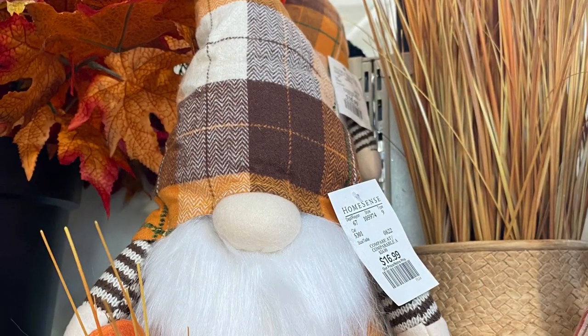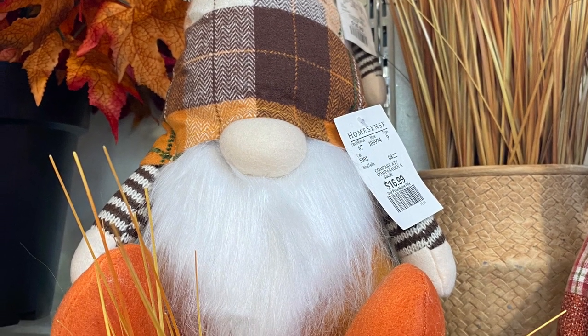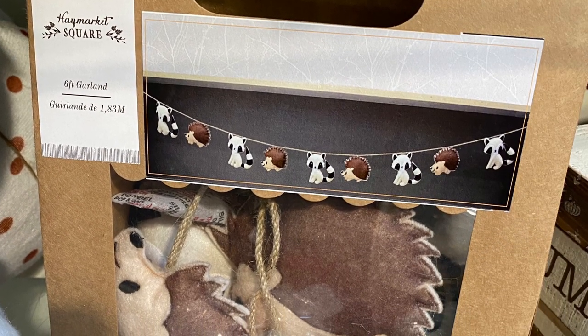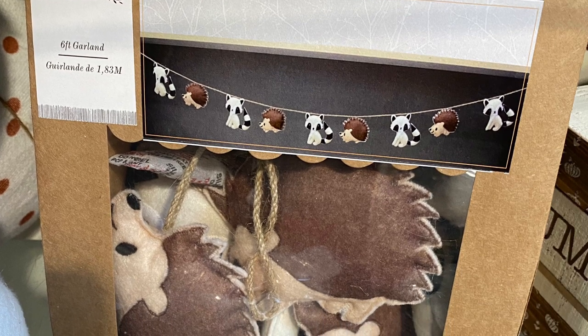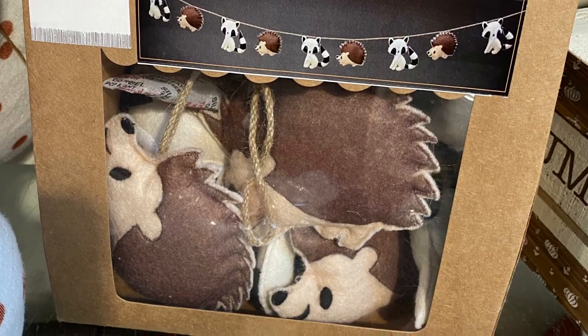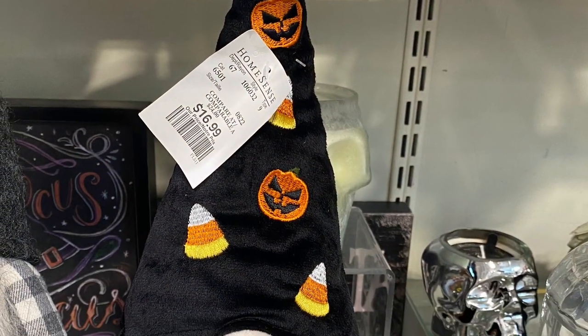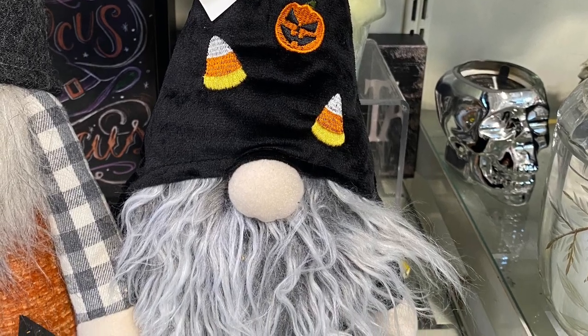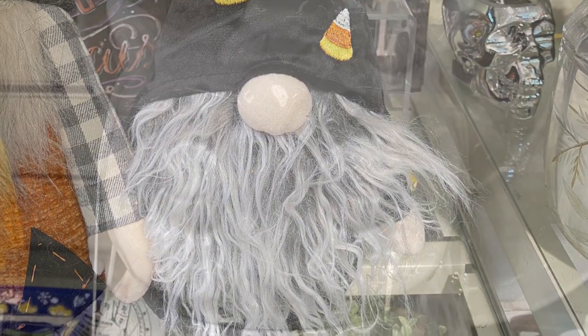And of course, I have to show some gnomes. There was a bunch of gnomes. This one was $16.99, great fall colors. And they had some really great garland at 6 feet. So they had this one with the raccoons and the hedgehogs. There was a turkey one, a fox one, which I of course bought. And I think that was the three main ones that I saw. Of course, more gnomes, $16.99 for the fall one. Sorry, I should say Halloween. He has his candy corn and jack-o'-lanterns on his hat there.